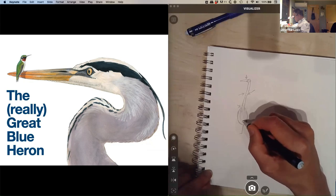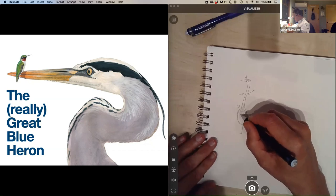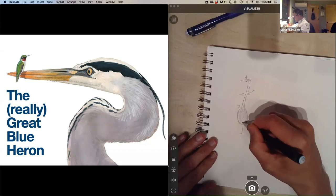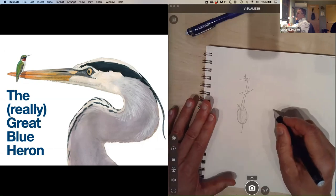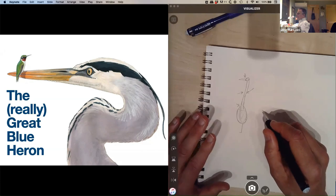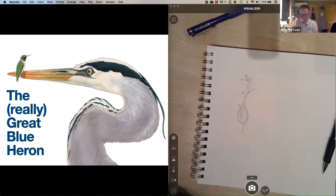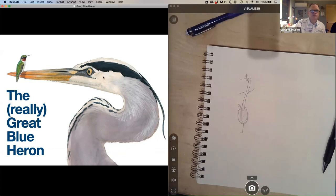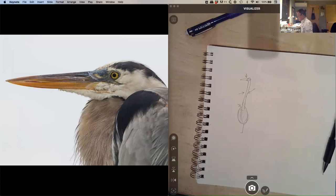But once you've got that, it's going to really help you be able to quickly sketch what you see. And at the very end, we're going to be looking at how to make a bunch of fast gesture sketches of a heron that is moving around and perhaps hunting a fish or maybe even a gopher. So let's start by looking at that head.